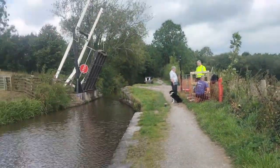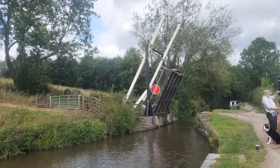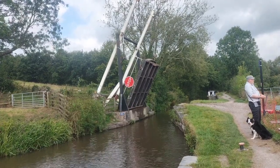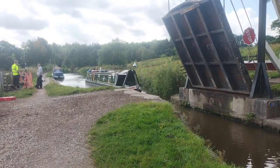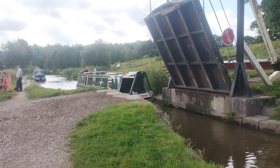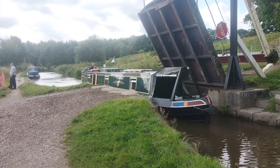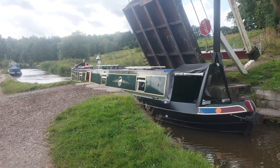Coming up on Turfley Lift Bridge, the second of the set of two today, we've actually got a bonus for you, because this one is actually currently lifted awaiting a boat. And believe it, the lucky barge is just crossing by as we speak. Carpe Diem, who we've just overtaken yet again.